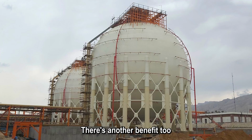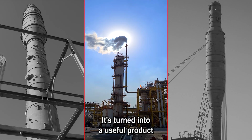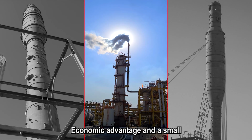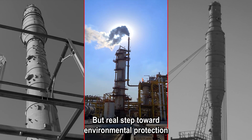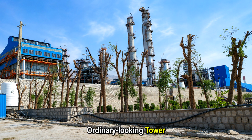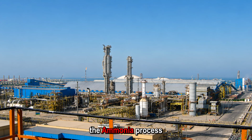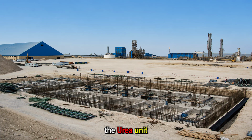There's another benefit too. Instead of releasing CO2 into the air, it's turned into a useful product. That means both an economic advantage and a small but real step toward environmental protection. So behind this tall, ordinary-looking tower, there's a dual role: protecting the heart of the ammonia process and providing essential feed for the urea unit.